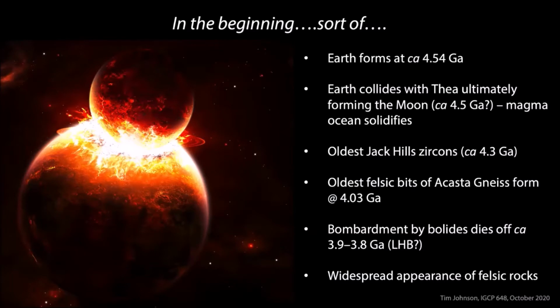So our oldest Earth materials are the Jack Hills zircons. They're around about 4.3 billion years old, at least the oldest ones. And then the oldest rocks we know, or at least the oldest evolved rocks from which we can find zircon, are the Acasta gneisses, and the oldest components of those are 4.03 billion years.